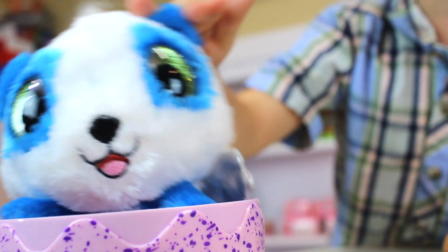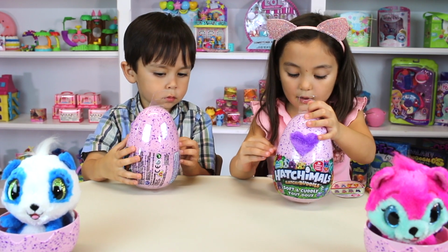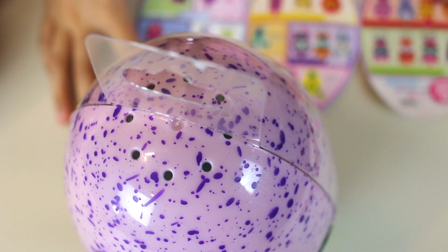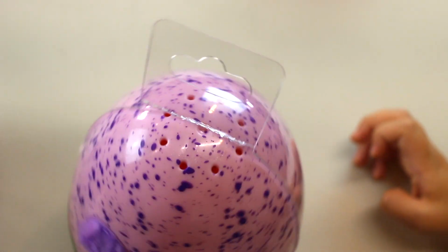This is so funny. This is my next egg. I think I'm getting the koala. So guys, look at the holes. It has something green inside. I'm going to get the koala or the puppy. Liam's is orange, yeah, dark orange.